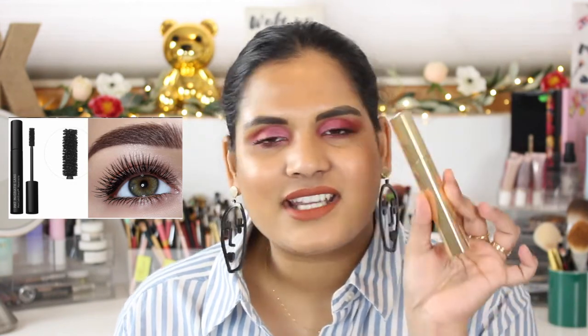So I decided to buy the Hourglass Caution Mascara just to buy something, and this is a very nice mascara. People have been asking me what mascara I've been wearing on Instagram, and it's this one. It makes my lashes look long, thick, all of the above. And it's nice. It's gold packaging. Come on. Like, Hourglass killed it with that mascara.